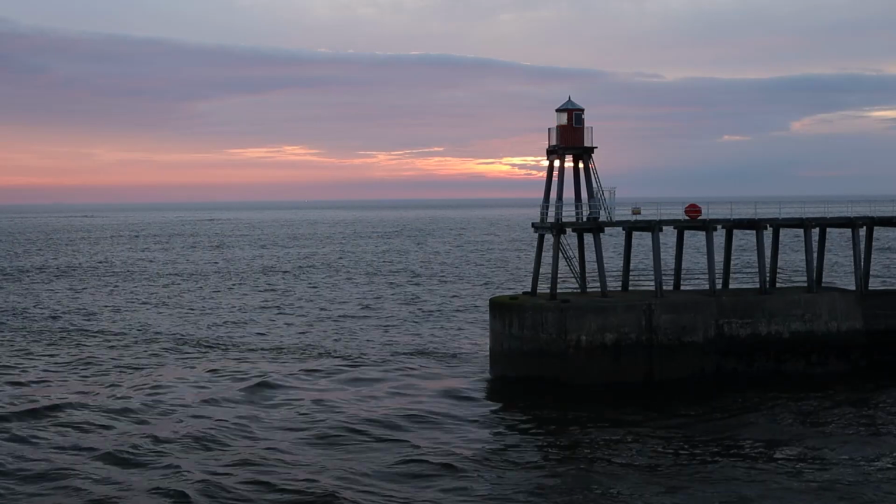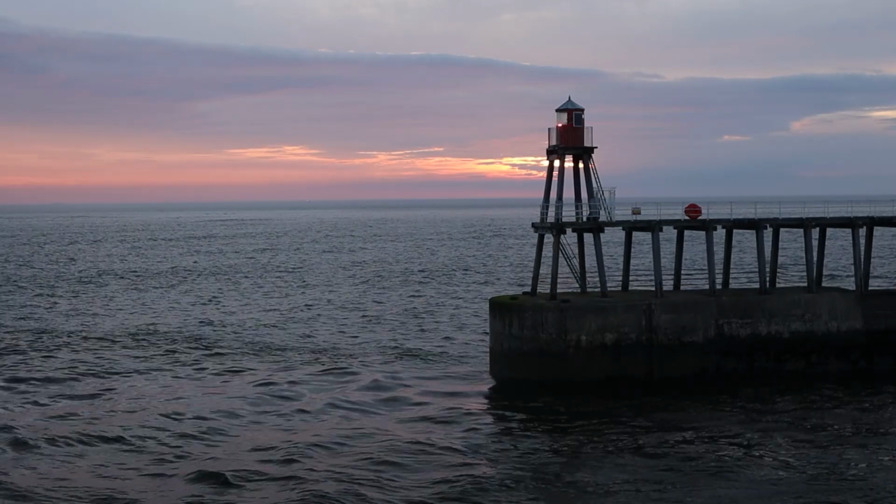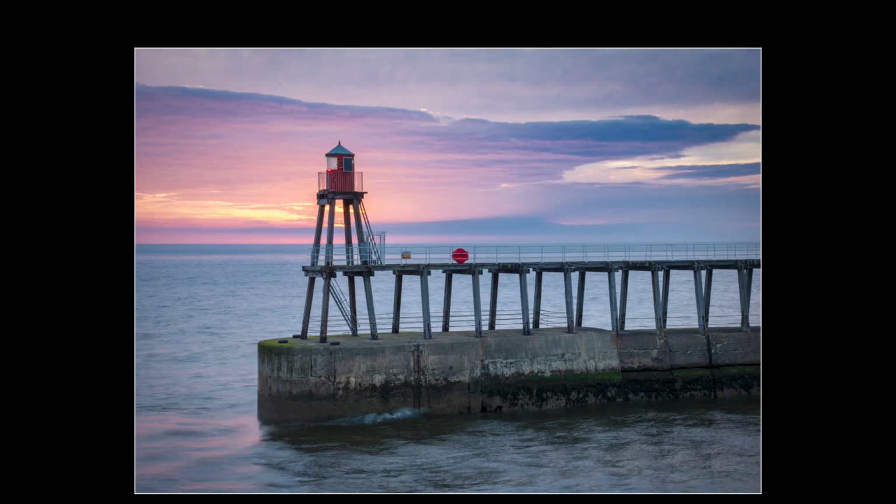It's not going to be dead spectacular because the sun is behind a bank of cloud, but it will just keep popping through every so often. So let's look around for some other images.